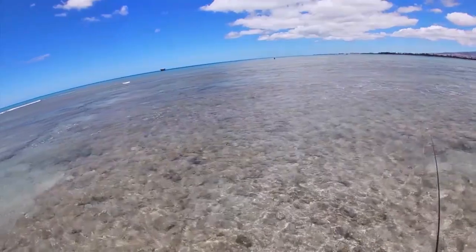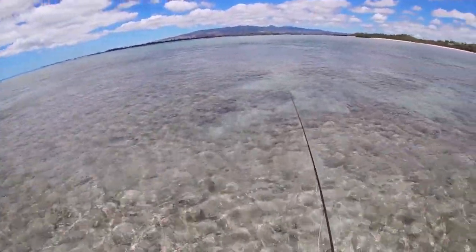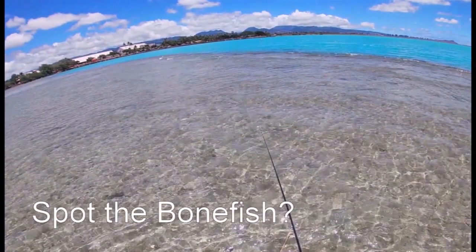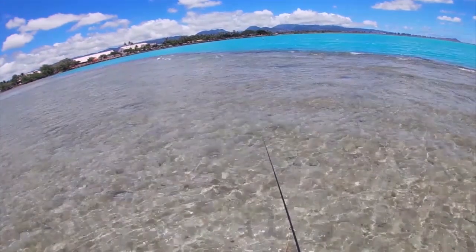Okay, so I had a couple little frames frozen here so you can try to spot the bonefish before the action starts up again. So, a little game, see if you can see them. Okay, here's a typical flat. See if you can spot a bonefish. It's not easy.